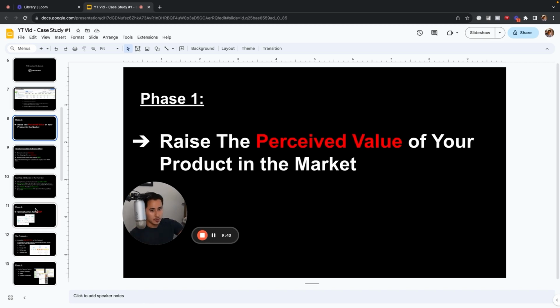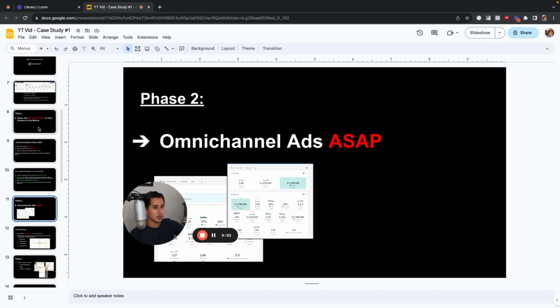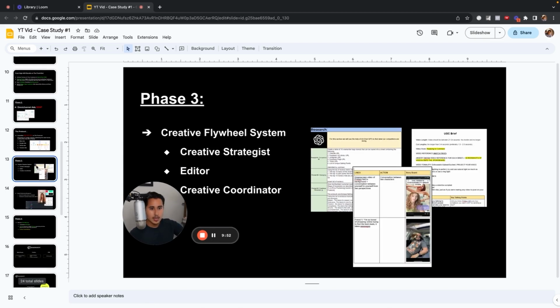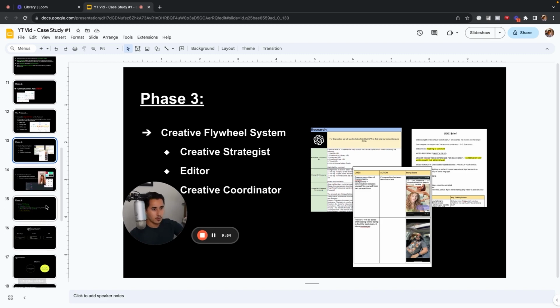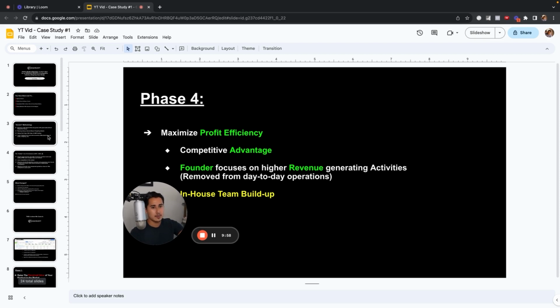Raise your perceived value in the marketplace, be diversified across multiple channels once you've scaled your bundle pretty hard. Integrate your creative flywheel system from resources I've shared in the past, and then ultimately maximize your profit efficiency. Build in-house, gain that competitive edge.